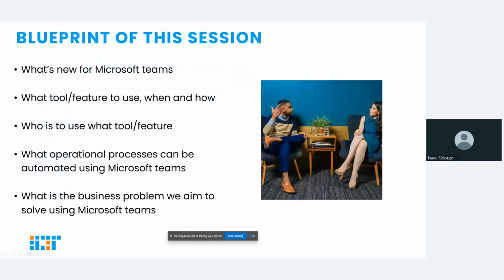The blueprint for this session today will cover what's new in Microsoft Teams, what feature to use, how to use it, and when to use it. We will show you the operational processes that can be automated using Microsoft Teams, as well as the business problems that can be solved using Microsoft Teams as a whole.